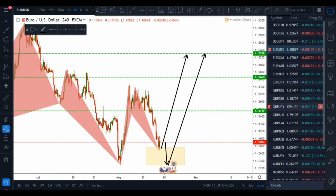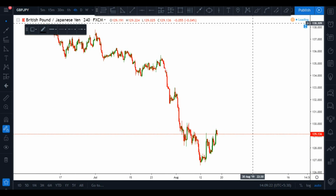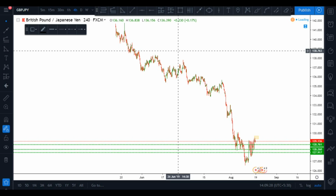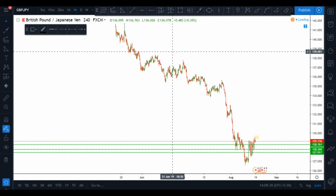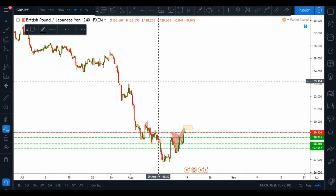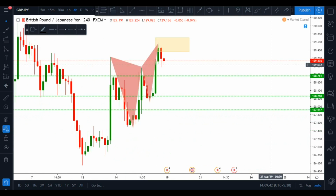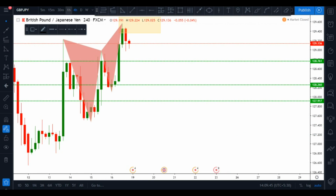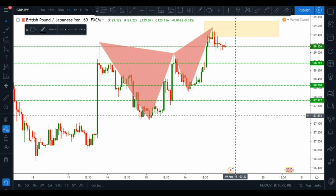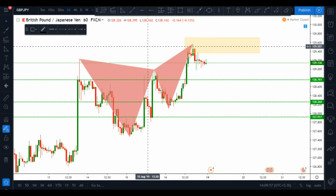And if I change the pair, this would be our next stop for this week, that is on pound yen. So as you can see guys, the pound yen is in a major downtrend for a very long time. It has been in a major downtrend, and if I zoom in this chart and show you something, let me go to the 1 hour time frame first. It would be easy to spot this pattern. So this is a nice butterfly pattern formation in pound yen.